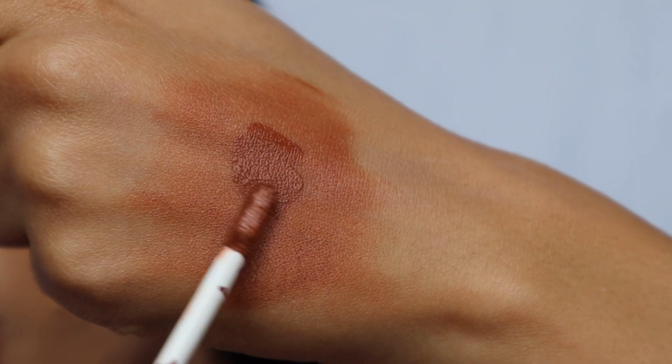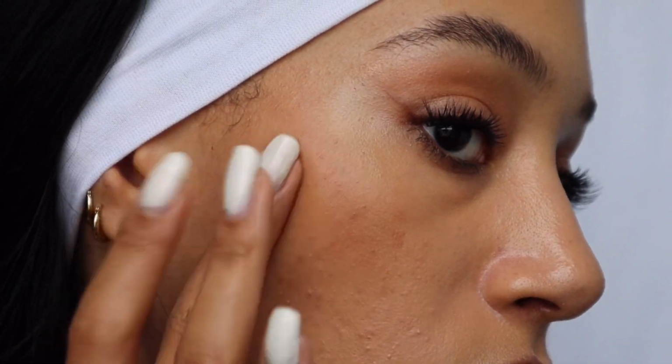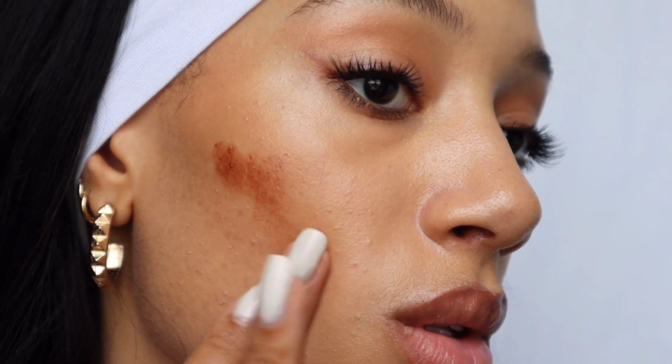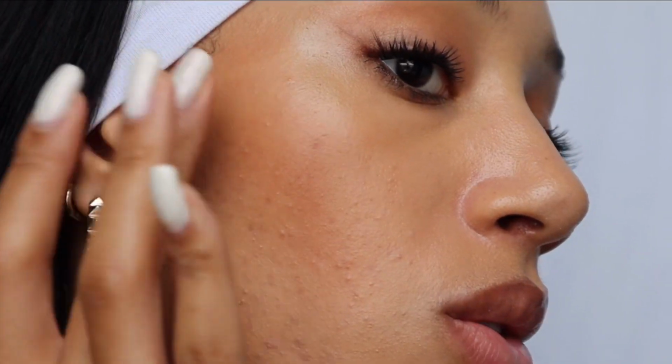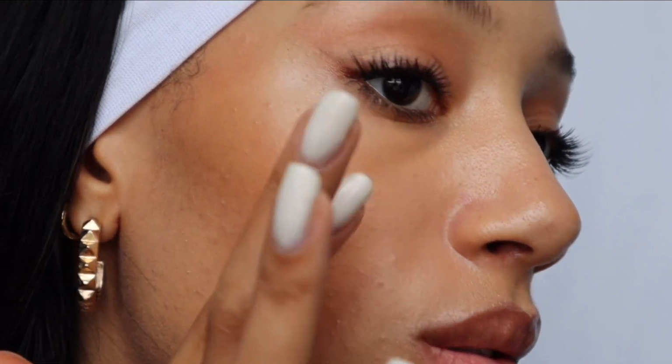A second layer. The bronzer is really easy to layer. It doesn't get caked up or pill or do anything kind of weird after piling on more and more product. To me, on the back of my hand, the bronzer looked a lot more reflective than it does on the skin. I thought it was going to be a lot more golden than what it is. To me, when I look in the mirror, it's not bad at all, but it's not as sun-kissed as I was hoping. It feels almost like a sheer contour with a little bit more warmth.